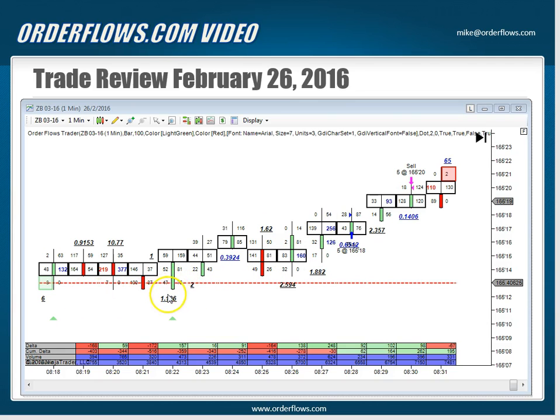Okay, so we had 2 divergences, and we do have 1 ratio here, but that's not much to really talk about. But what I saw here is you have a divergent buying imbalance, buying imbalance, buying imbalance. Basically, I have 3 buying imbalances. Now, we talk about stacked imbalances when you're seeing imbalances of 3 or more.